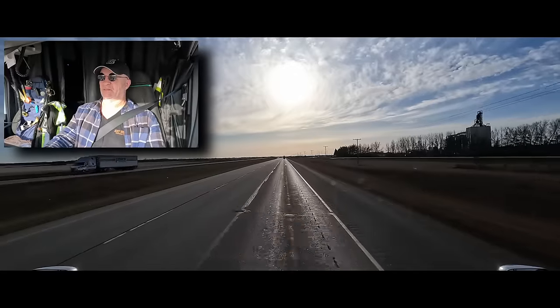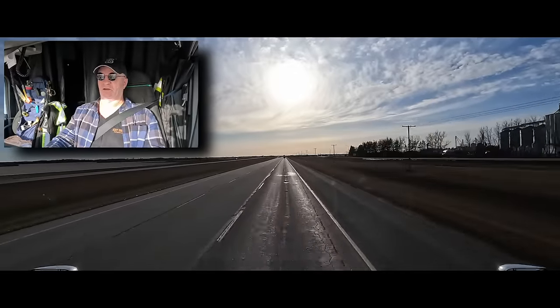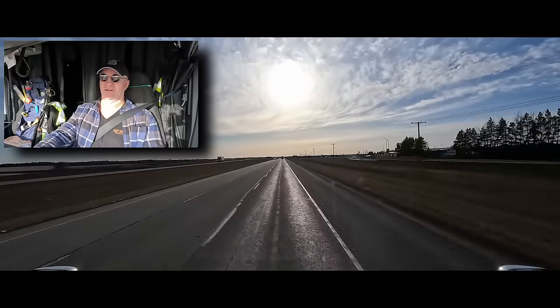Just going to sit back and enjoy the weather because it is very nice right now. It's 0 degrees, but you can feel the sun coming off of the windshield, and it feels a lot nicer than it looks out there.